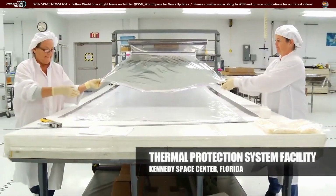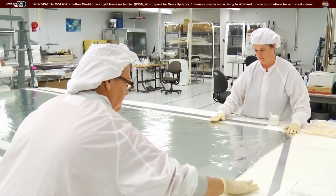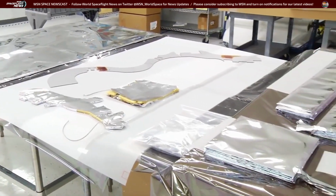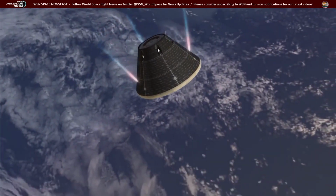EFT-1 will test some of our high-risk areas, and one of the high-risk areas is the thermal protection system. So the material's got to be different. It's got to be able to withstand this energy. Thermal protection is very difficult in re-entry vehicles to test and to model. I mean, really, you have to fly it to really understand what's going to happen.